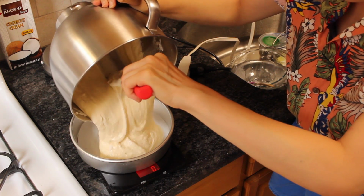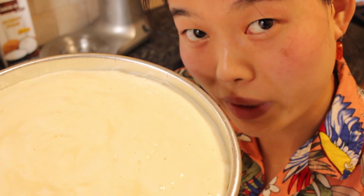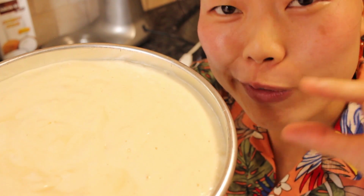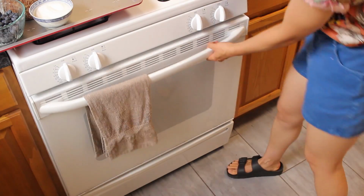And then it's time to pour into our cake pans. You know how sometimes you tell people don't do this because it will lead to failure, and then you do it anyway? That's what's gonna happen here. We are well over the 2/3 mark of this cake pan, but you know what? Let's just do it. It's been 30 minutes.